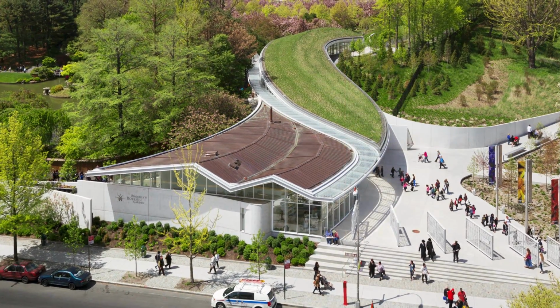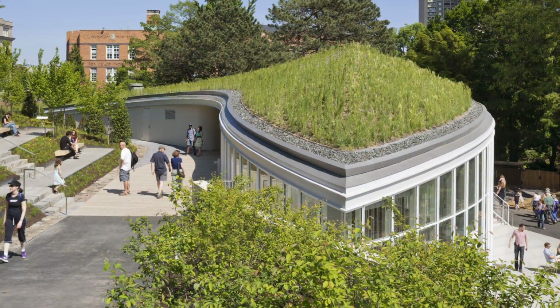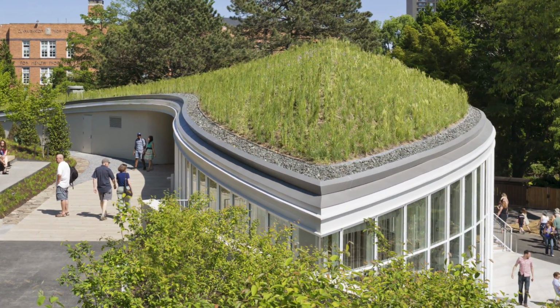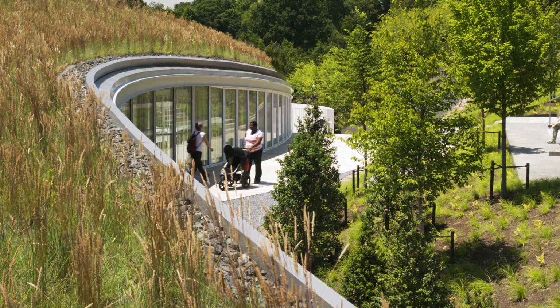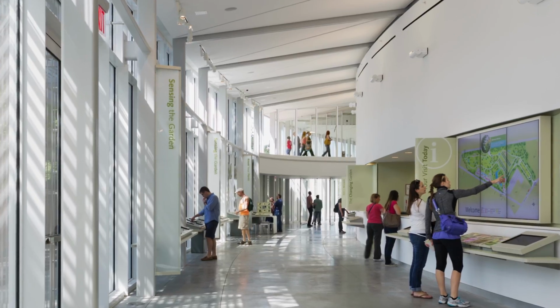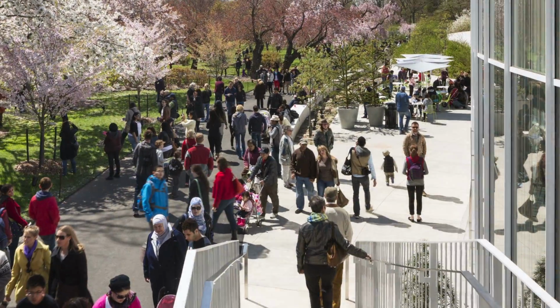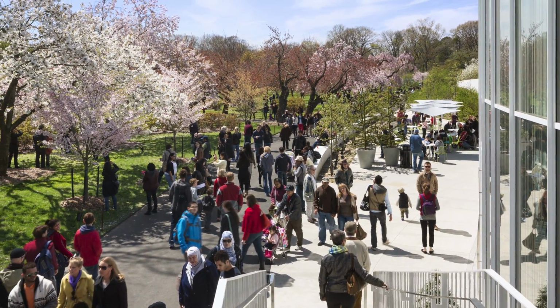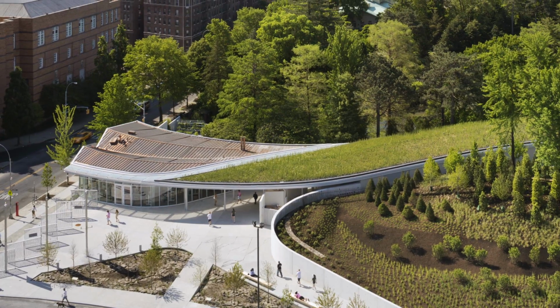This visitor center serves as a welcoming point of arrival. An undulating green roof blends gracefully into the landscape. Curved glass surfaces minimize heat gain and maximize natural illumination. Native grasses occupy the roof, and drought-resistant species populate the landscape. It defines a new threshold between the city and the landscapes of the 52-acre garden.